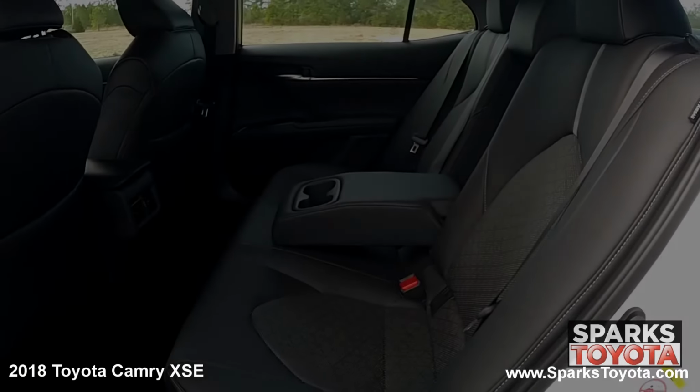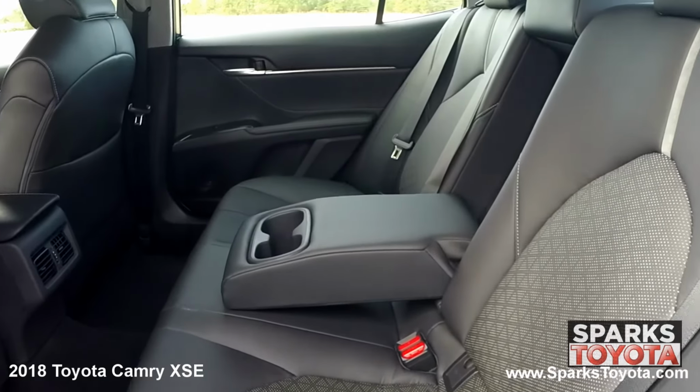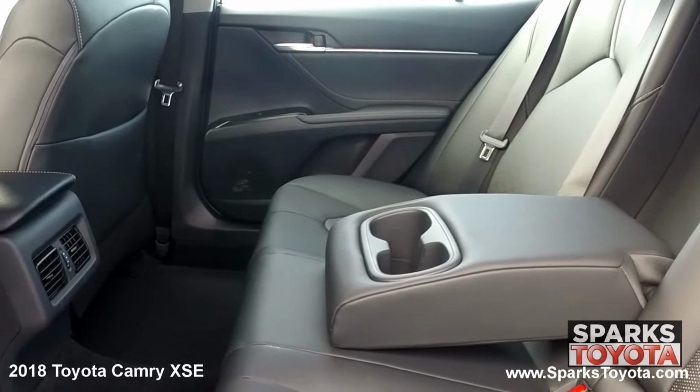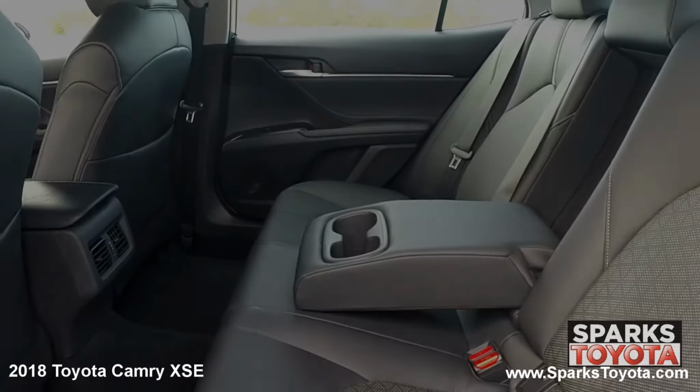In the back seat, you will notice that this Camry has been very well taken care of. Passengers can utilize the fold-down armrests with cup holders and the door bins, as well as the seat back storage. There are also child safety door locks for peace of mind.